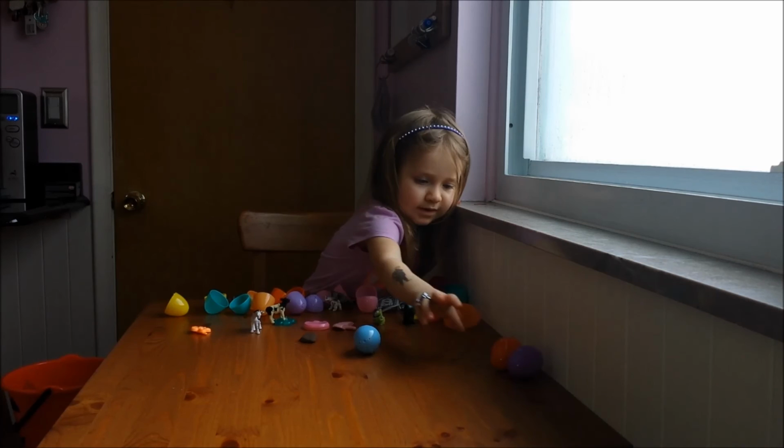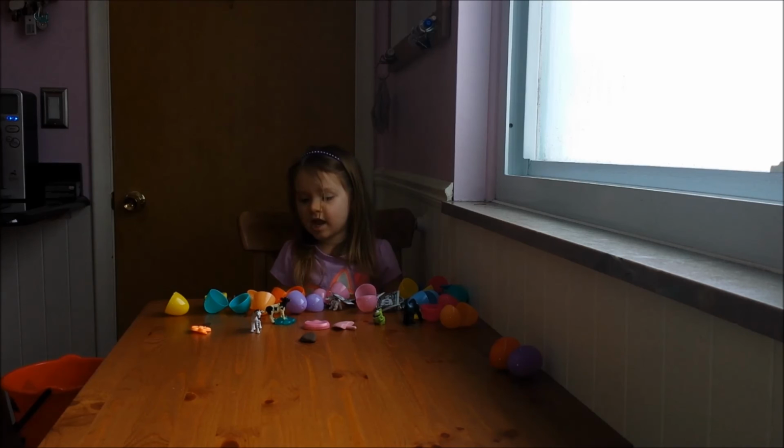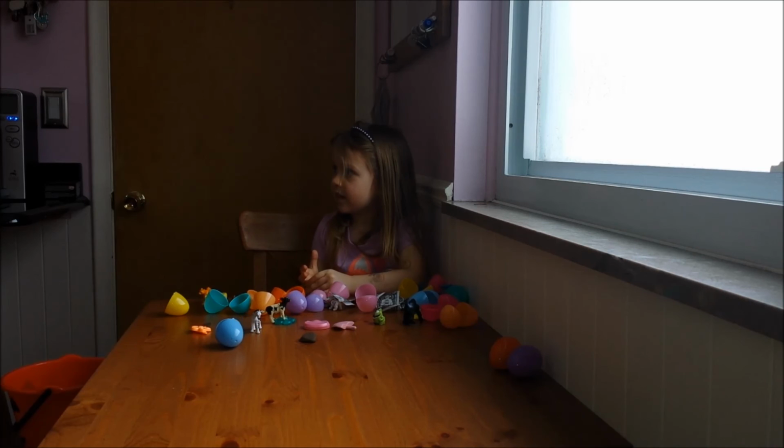Oh, Dad, you tell me to open another egg with those ones, okay? This is the fastest thing in the world. Daddy, you have to tell me to get another egg. What did you just open up? Cheetah. Now say, get another egg, this is it. Can you get another egg?